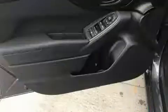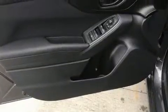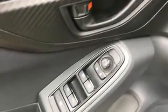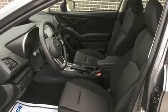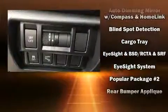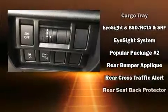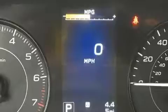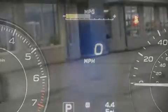Subaru also prioritized safety and security with features such as dual front impact airbags, head curtain airbags, traction control, brake assist, a security system, an emergency communication system, and 4-wheel disc brakes with ABS. When road conditions become unpredictable, rely on all-wheel drive to maintain outstanding control.